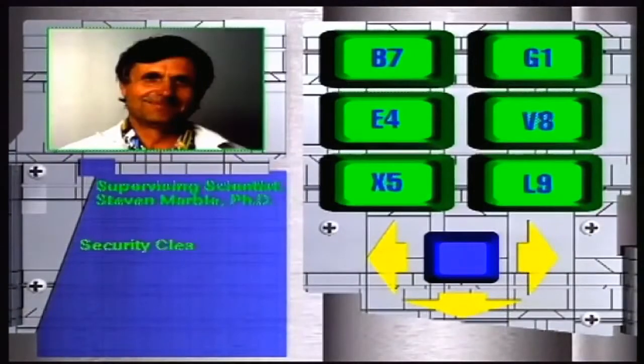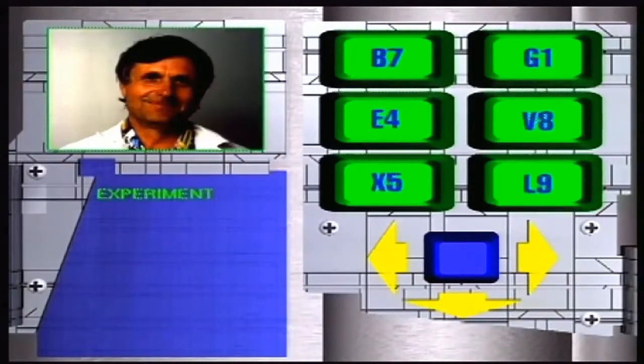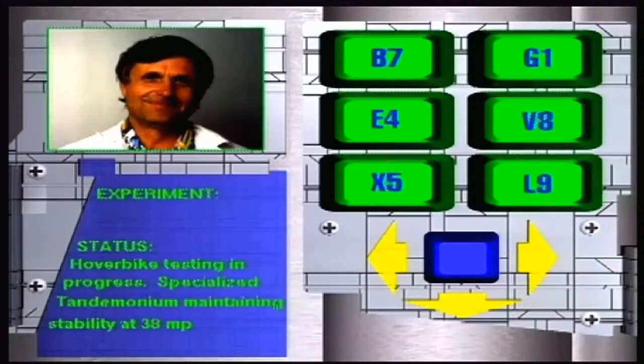Supervising scientist Dr. Stephen Marble. Sub-ether tracking system reports space-time coordinates 6, 12, 93, 3. Confirmed. Experiment status. Hoverbike testing in progress. Specialized pandemonium maintaining operational stability at 38 miles per hour.